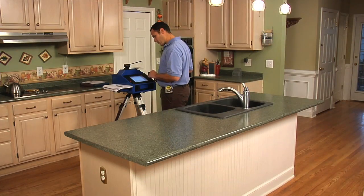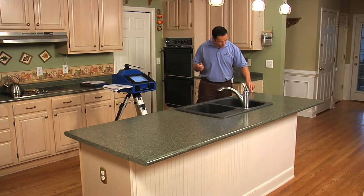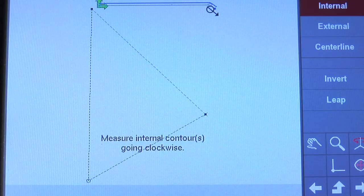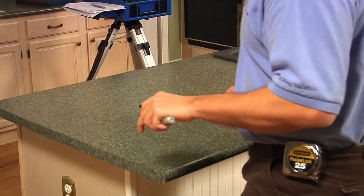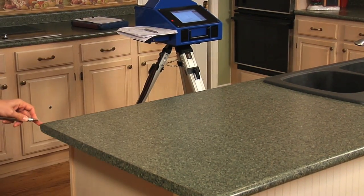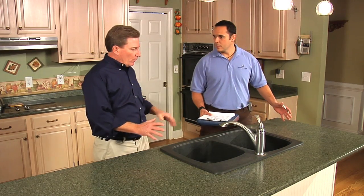At Premier Surfaces, the process is digitally precise from beginning to end. A detailed measurement of your counters is made using our state-of-the-art laser templating system. Digital measurements are recorded, and the images are transmitted to our computer program. We then work with you to design your new countertop.